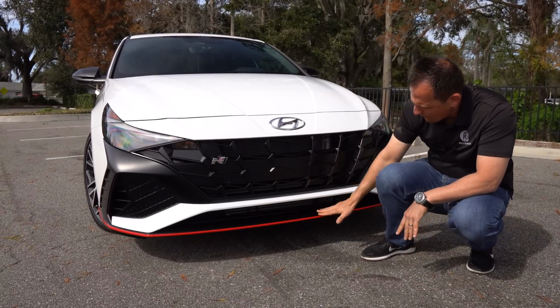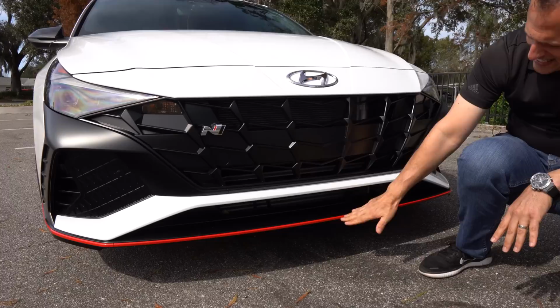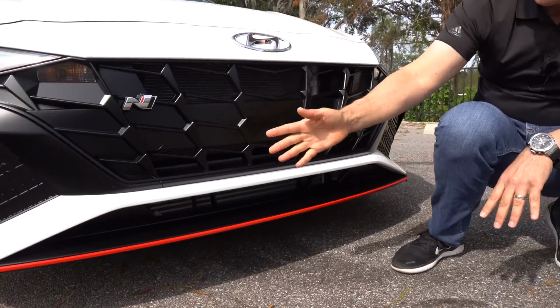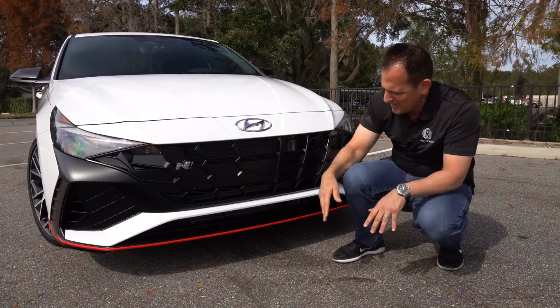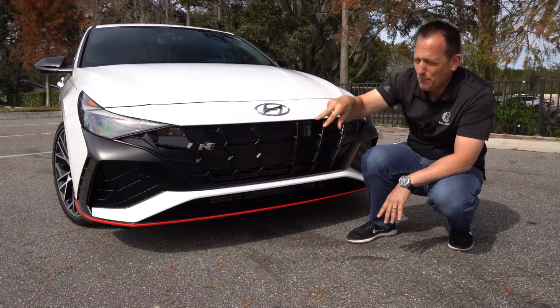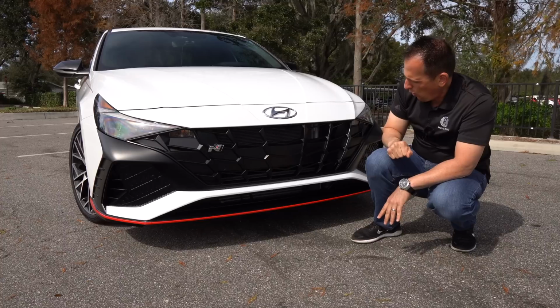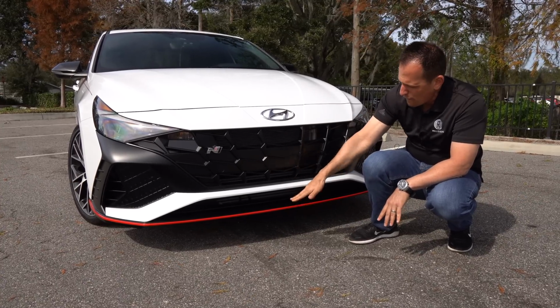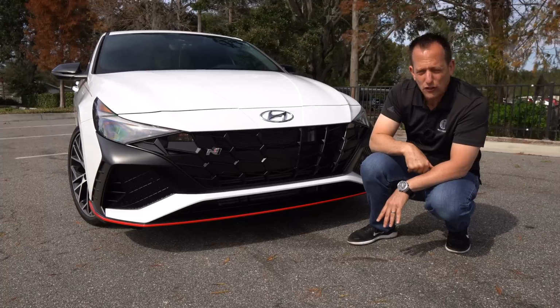This aggressive splitter really extends down. You got the little bit of red trim, and that is a color of the N brand, that bright red that they kind of bring accent-wise throughout the whole vehicle. But this is functional to give us downforce, get extra air for the large intercooler.